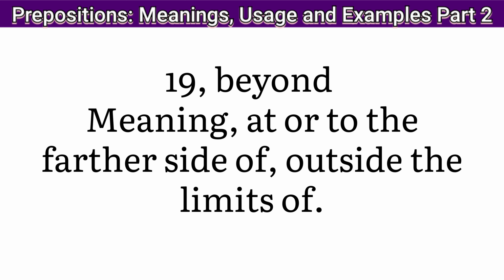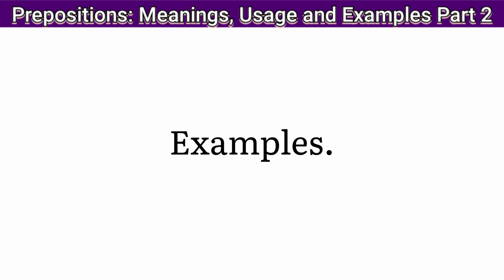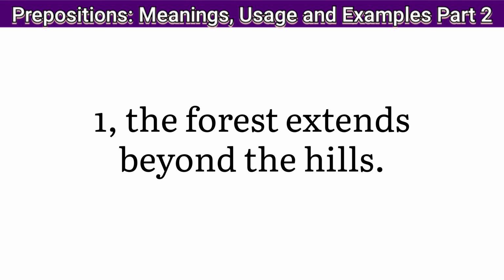19. Beyond. Meaning: at or to the farther side of, outside the limits of. Uses: refers to something that is further than a certain point or exceeds a limit. Examples. 1. The forest extends beyond the hills.